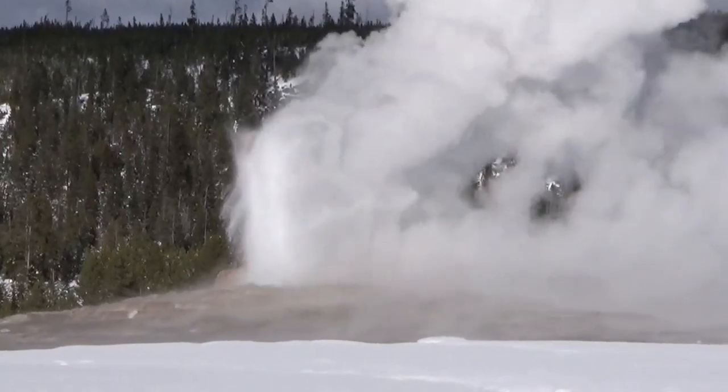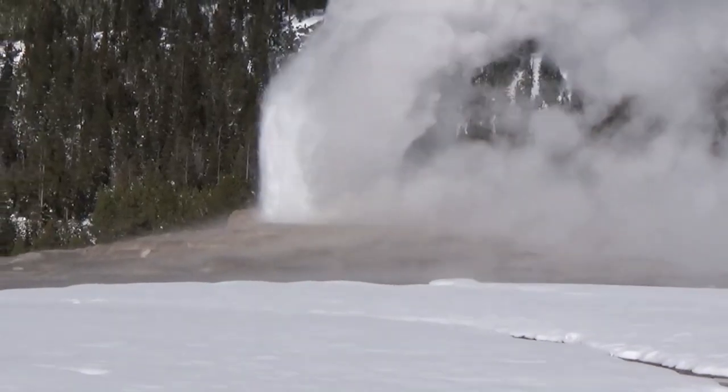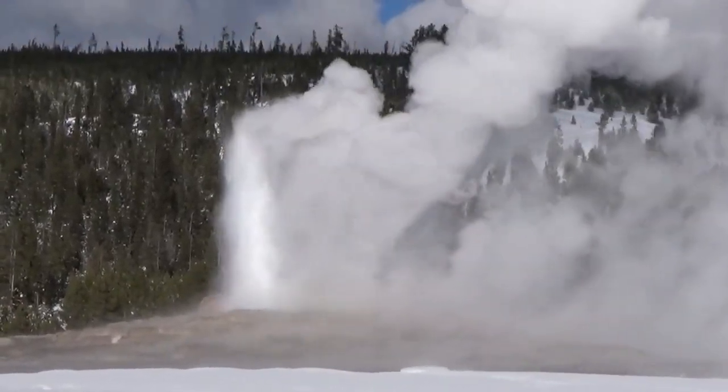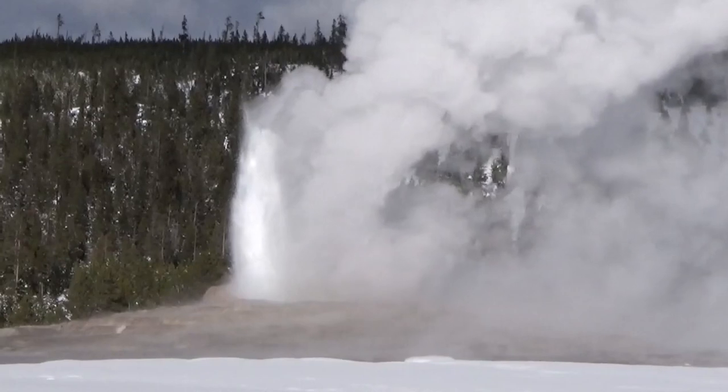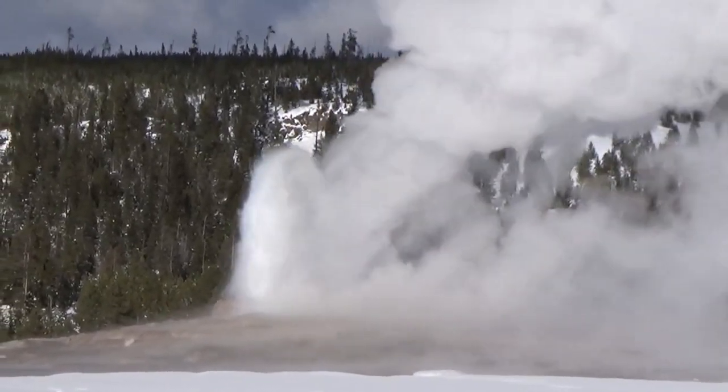So while it does average 130 to 150 feet, we have had taller eruptions. The tallest eruption ever recorded for Old Faithful was 211 feet. Whoa. How do you measure eruptions?